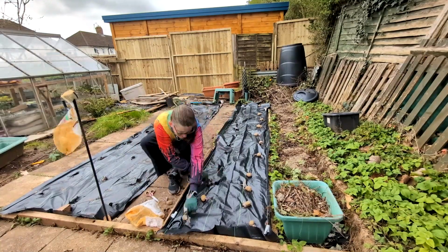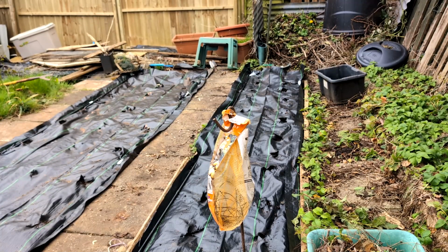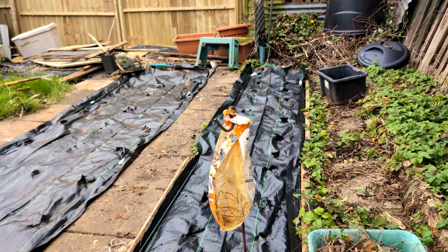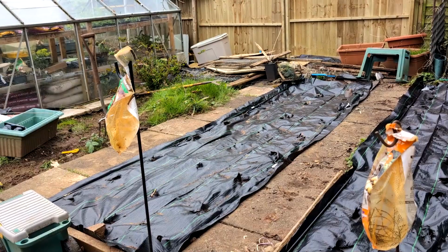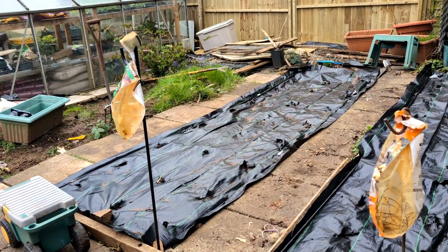Well, that's another bed planted. That's Kestrel. Now I've got the tough job of weeding that bed before the potatoes go in there.